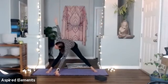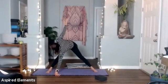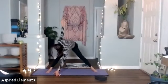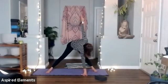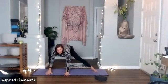Good, now that right hand is gonna reach across. And you're going to rotate, hold it. And come back up. And now the left hand comes across. And rotate. And come back up. Reach all the way up and then the hands push down to the left side.